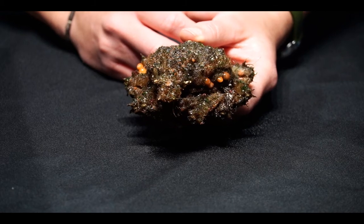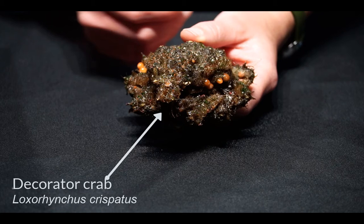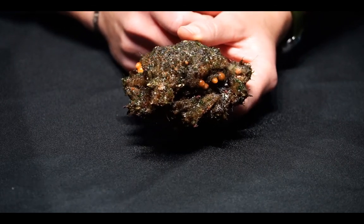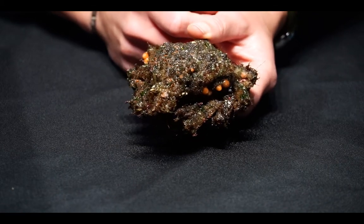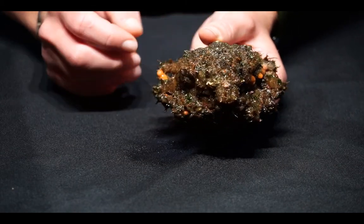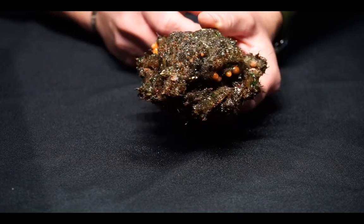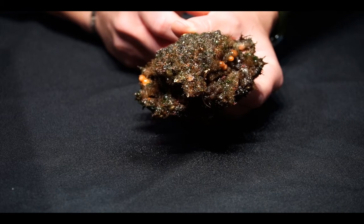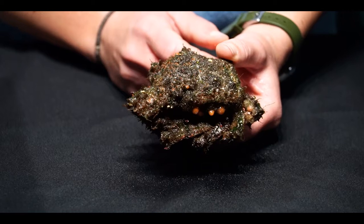This particular crab is called a decorator crab. Can you guess why we call it that? Decorator crabs are expert camouflagers because they take things from their environment and use them as accessories. Decorator crabs will grab anemones, algae, and other small animals to attach to their exoskeleton. This helps the crab blend in with its surroundings and hide from predators.